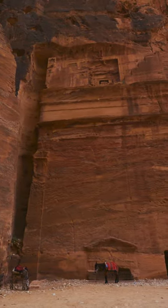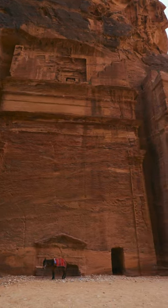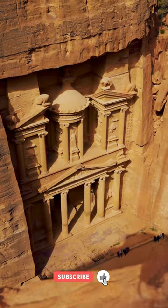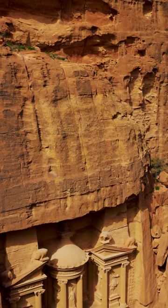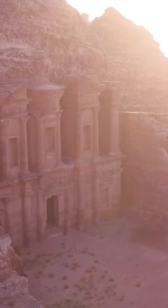The Treasury is crowned by a funerary urn, which according to local legend conceals a pharaoh's treasure. Although the original function is still a mystery, the Treasury was probably constructed in the 1st century BC. However, in reality the urn represented a memorial for royalty. The Treasury consists of two floors with a width of 25.30 meters and a height of 39.1 meters.